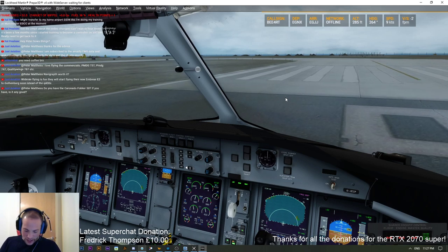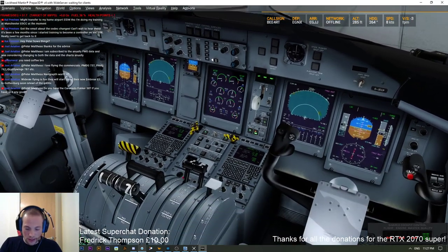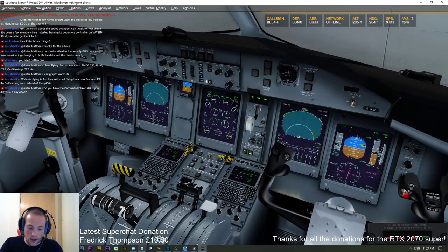All right, after landing checklist. Keep it going. Beta range. I'll run through the after landing. Control lock is on. Anti-collision is on red. Flaps are up. Weather radar, let's put that on standby. Fuel pumps, let's go off with the fuel pumps.